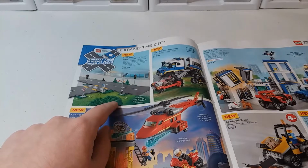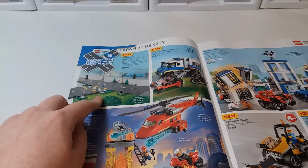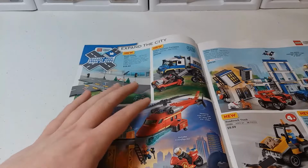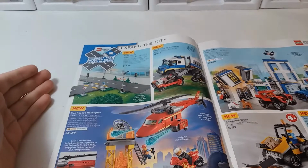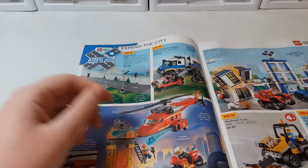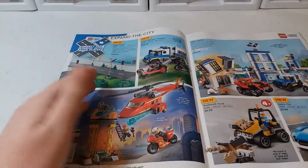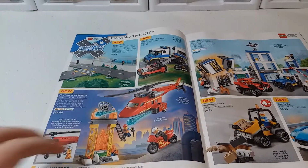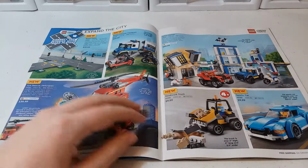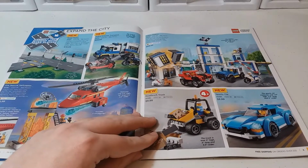If you're just thinking about starting a city now, I think this will be good for you. But if you're someone that already has road plates and a well-established city, it's probably not going to be a very easy switch if you want to do that. So it's really for people that are just getting into building their own city. Although it is good for them, I don't see why they had to throw it into all these sets. It just doesn't seem necessary to me.